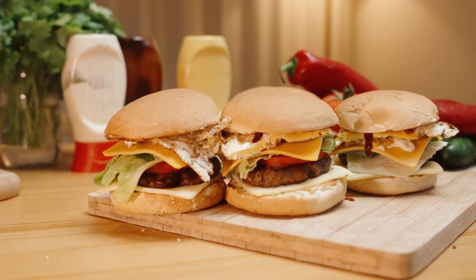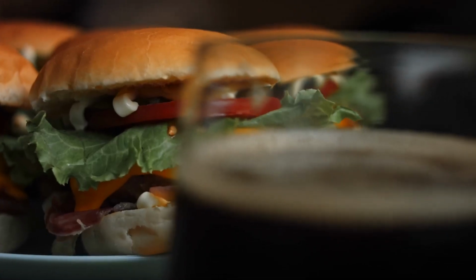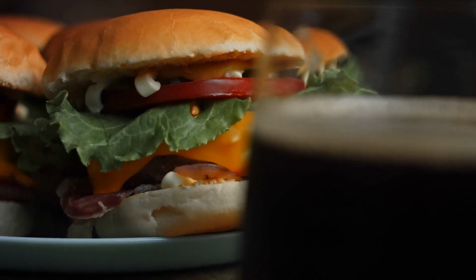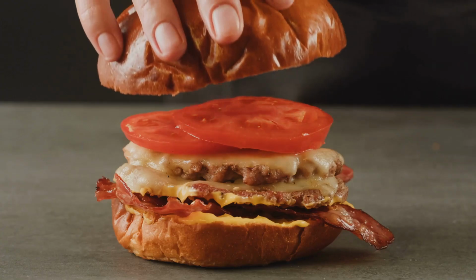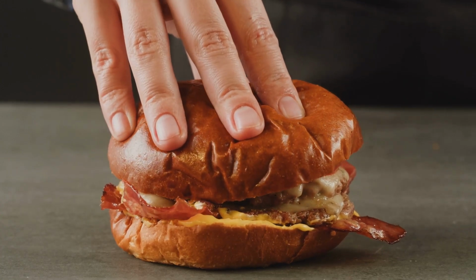Bunless burgers. Ditch the bread, not the flavor. All right, let's talk burgers, those glorious symbols of a lot of cuisines. Juicy, flavorful, and oh so satisfying. But here's the catch. The bun is the enemy. Yes, that seemingly innocent bun is a sneaky saboteur.